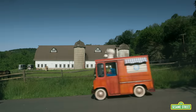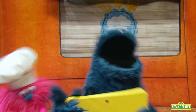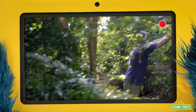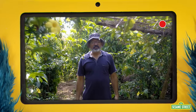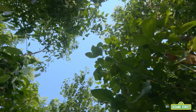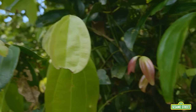To the forest, we're going to the forest. Boy, oh boy, here we are at the forest, where we found the cinnamon. Hello, Mr. Cinnamon Farmer. We need cinnamon to make cinnamon toast. Can you help us, please? Of course, Cookie Monster and Gonger. Welcome to this beautiful forest. There is cinnamon all around us, hidden within the trees.